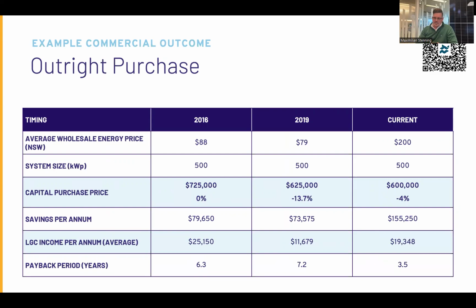So as you can see, in 2016, the average wholesale energy price in New South Wales was $88 a megawatt hour. A 500 kilowatt system back at that time would have cost you around $725,000 and saved you around $79,000 in energy savings, and also produced around $25,000 a year in LGC income. This results in a payback period of around 7 years in 2016.